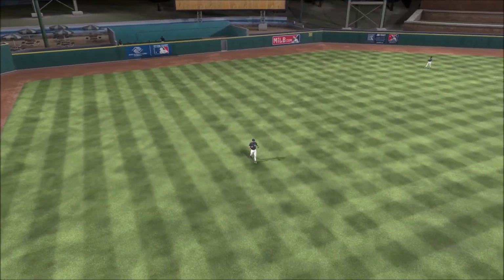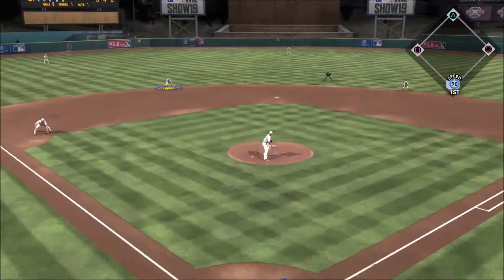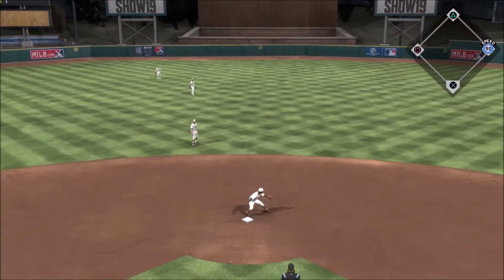Jim Edmonds' third at bat, we hit a blooper, or not a blooper, that was sort of a line out, I would say. I thought that one had a chance to maybe drop in front of Ichiro, but that kid is way too fast and way too good. And look, speaking of him, he gets a base hit right back up the middle to get a runner on first base for Ken Griffey Jr.